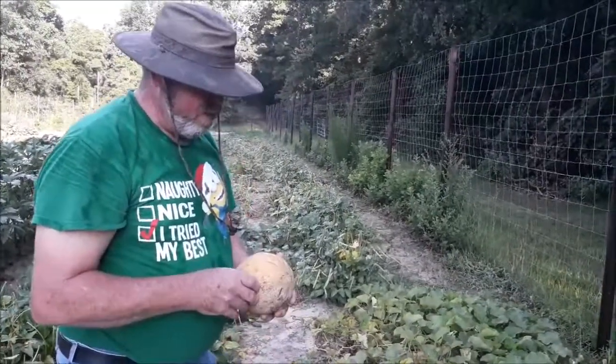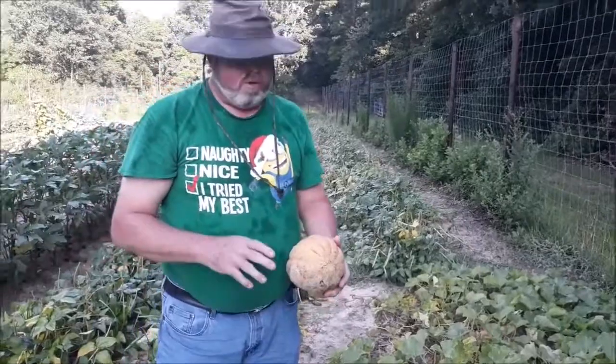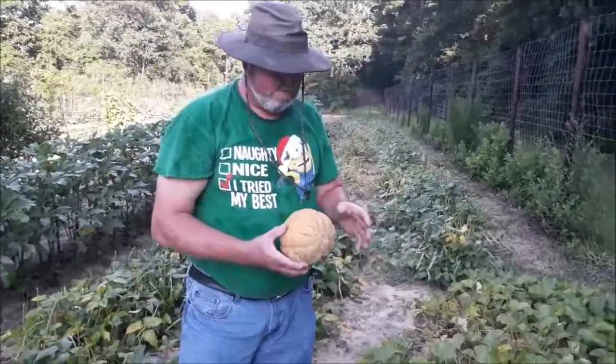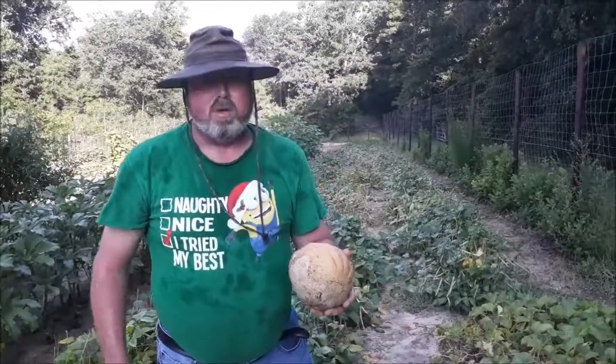Now this one has gotten a little bit too much water. It's starting to split a little bit, but it's not going to hurt it. I'll go ahead and peel this up and slice it up, put it in the fridge, and this will be one sweet cantaloupe.